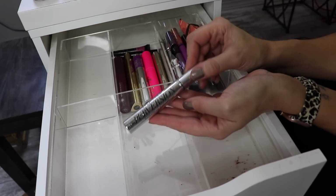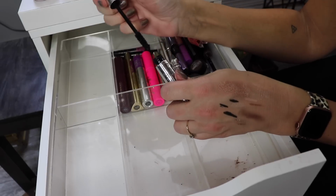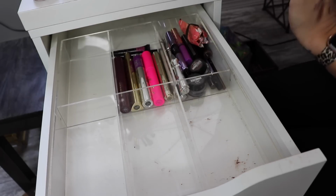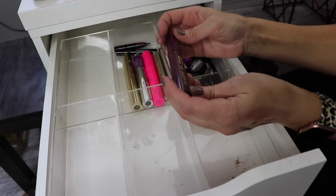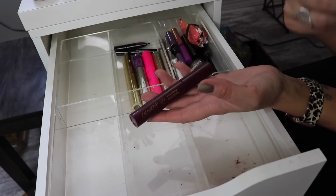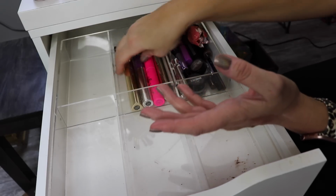Urban Decay Perversion Waterproof. This is another one of my favorite waterproof mascaras, but I thought maybe mine was getting dried out, but it doesn't look it. So definitely keeping her out. This ColourPop one, it is in the shade Plum and Get It. This is really pretty. I'm gonna put it away though because I don't use it very often. It's a really pretty burgundy shade.